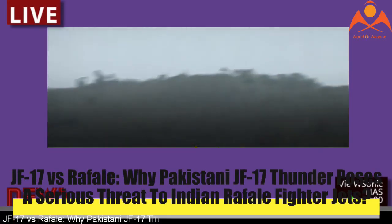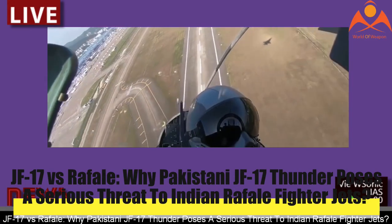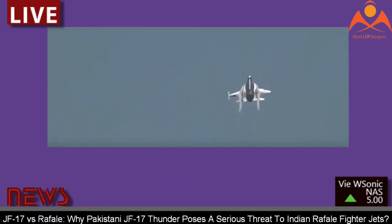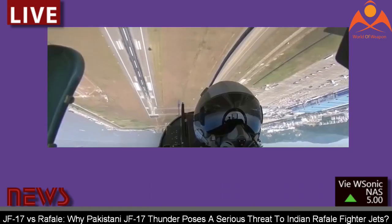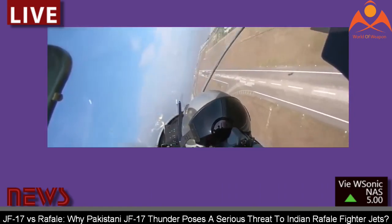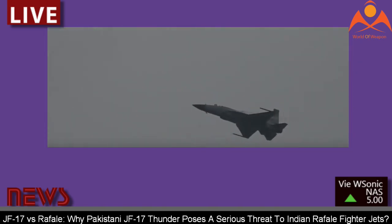JF-17 vs Rafale. Why Pakistani JF-17 Thunder poses a serious threat to Indian Rafale fighter jets. According to the Global Times and secondary research by the Asian Times, the latest, powered-up version of the JF-17 fighter jet reportedly features technologies from China's high-end J-20 fighter jet that will immensely boost its combat efficiency.